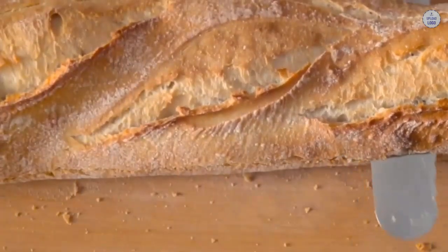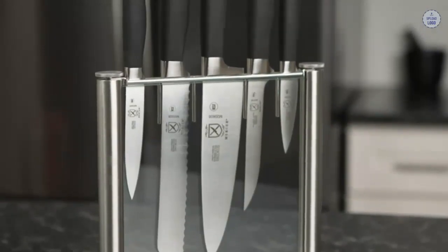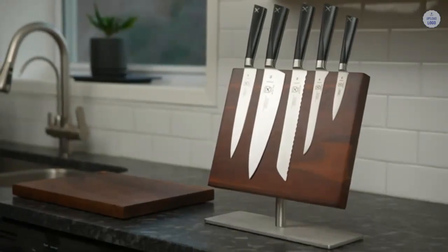Wüsthof is clearly the real deal in regard to being a truly German manufacturer of German-style kitchen knives, whereas Mercer is a less authentic brand without nearly the same level of heritage.